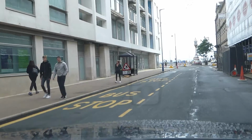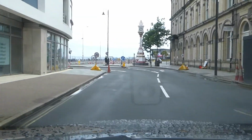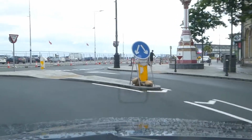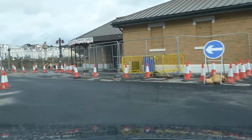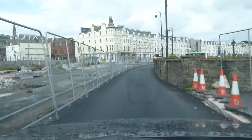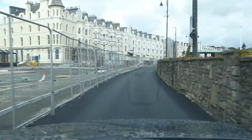Just starting off in Regent Street at the moment and running up to the clock tower at the bottom of Regent Street before turning onto the promenade. I can't start at the sea terminal because it's one way going in the opposite direction at that point. So just entering the promenade now and turning northbound, and they're getting along quite nicely with this bit here. A lot of the new paving is in place, and it's Regent Street off to the left that we're just passing.